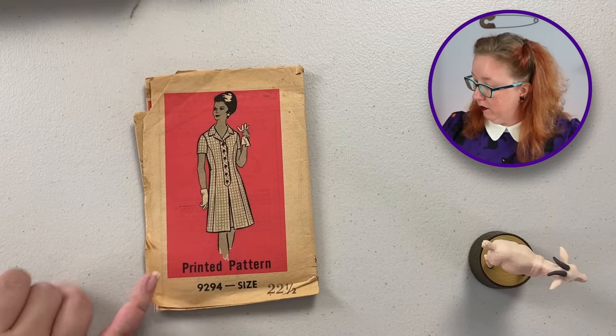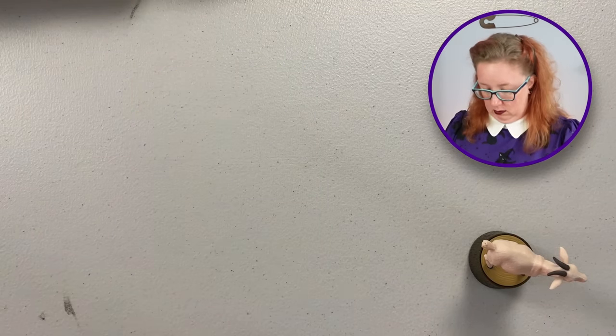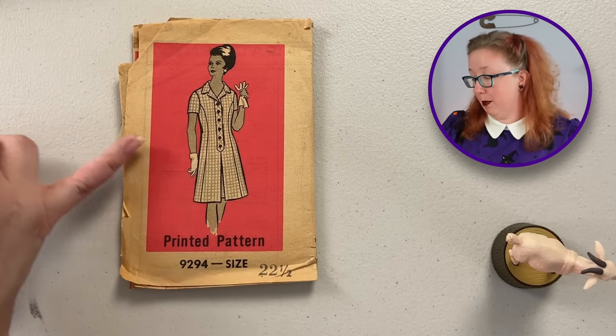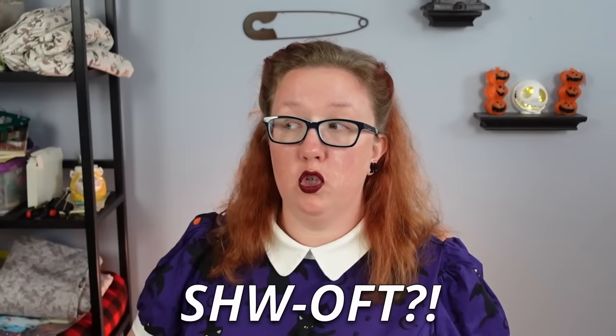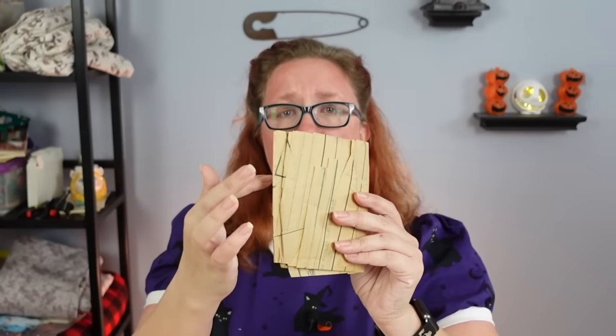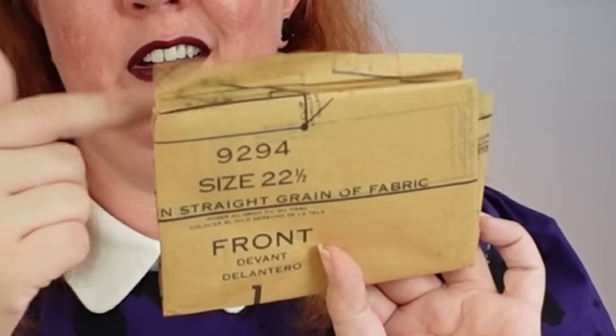Oh, that's cute. Another little princess line, 9294. You Marion Martin? No, you're just a mail order. You can see the nice little princess line through here, a tab accent through the front and the buttons, and a soft little kick pleat right there in the middle. Refold? What am I looking at? Oh no, just sad and got loose at some point. I'm so sorry, I don't know why I did that.